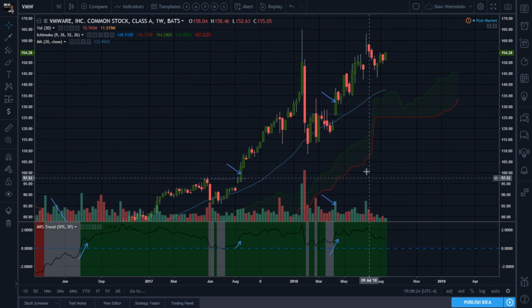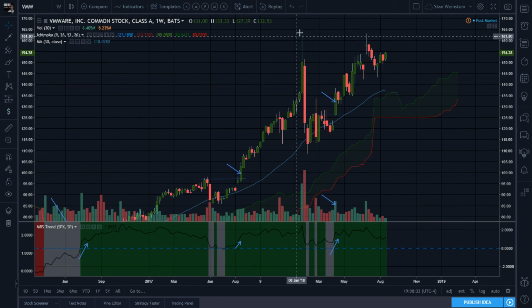Pull back up here. So this warning sign, running out of gas, final burst, you see that often. Sometimes it's accompanied by tweezer tops. The second candle after that is going close to the top, but it's a red one. That means it closes super low.